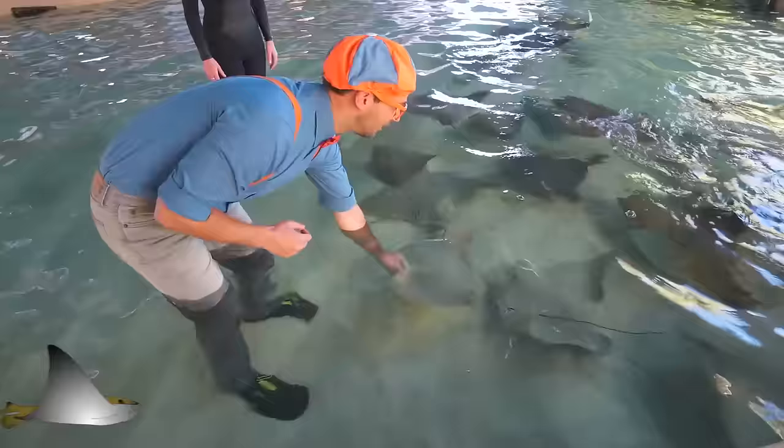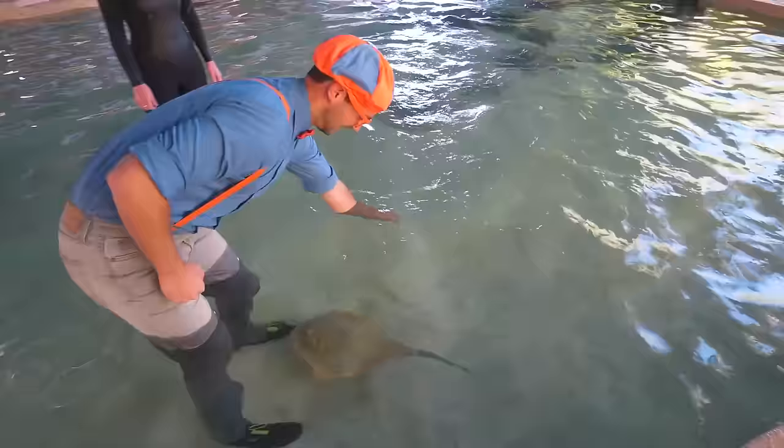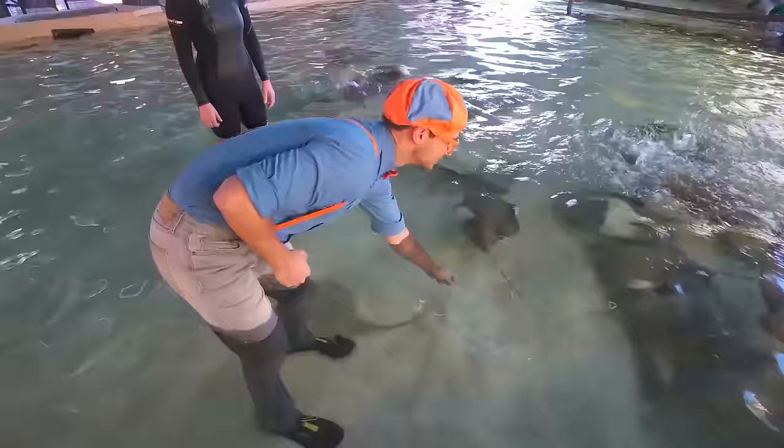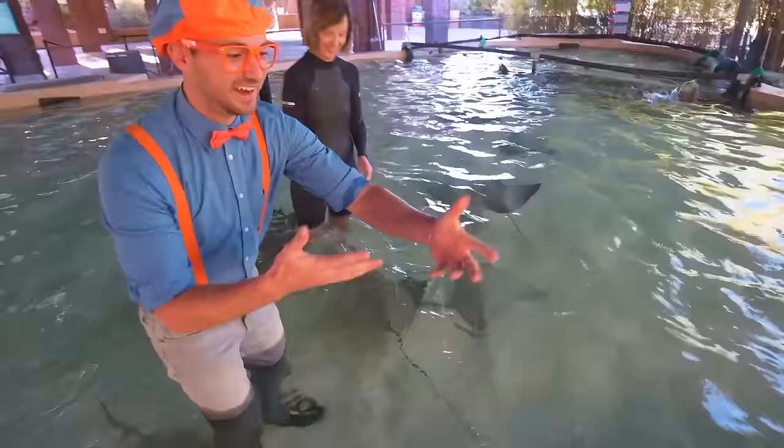Whoa. Whoa. Whoa. Look at that one. So you've got a blue spotted ribbon tail sitting on your feet. Okay. Do I go deeper in the water? Let's see what we can do. Oh, there you go. Come on, guys. Oh, I did it. Look. It's gone. It sucked it right out of my hand. Can I do it again? You can. Oh, thank you.